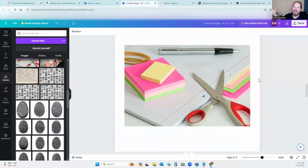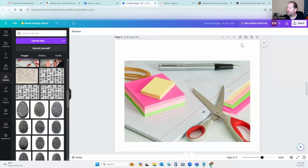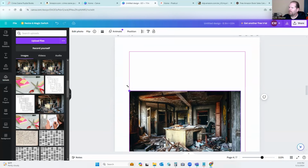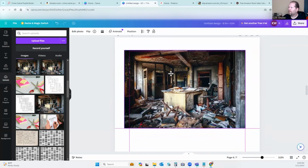Can you see what changed? Now, this one I made pretty obvious, but you can do one that's a little bit more complicated. For example, I'm going to go in here and add some pages. All right, so I'm going to add this image in. Okay, I'm going to zoom in, get a little bit bigger, add it up here.